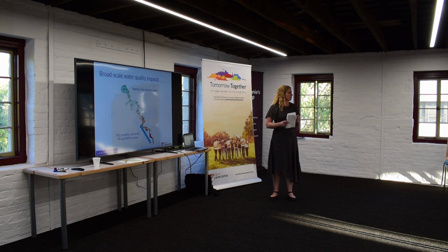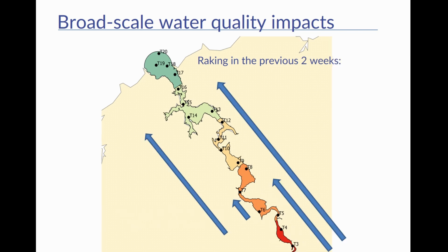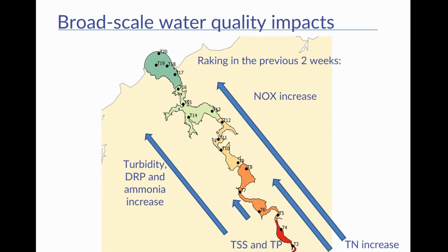So NRM North, we had a working group, and NRM North, through Rebecca Kelly, crunched a lot of the data from their broad scale monitoring program. And what we found was that if there'd been any raking in the previous week, we had suspended sediments, turbidity, ammonia, total and dissolved phosphorus increasing all the way through to almost to Hillwood. If there'd been raking in the previous 2 weeks, we saw NOx all the way to Clarence Point. We stopped analysing the data at Clarence Point because we figured if we were getting an impact at Clarence Point, there was an impact everywhere. So NOx was up across the entire estuary.